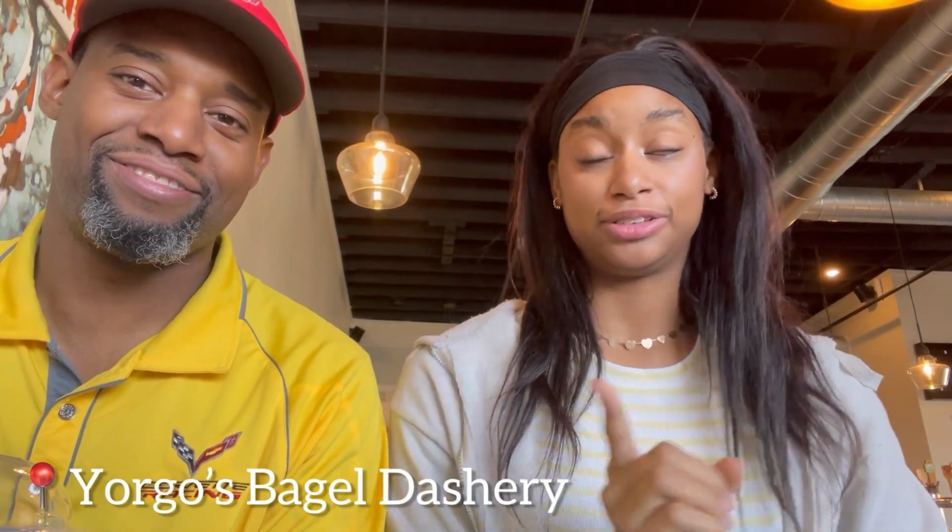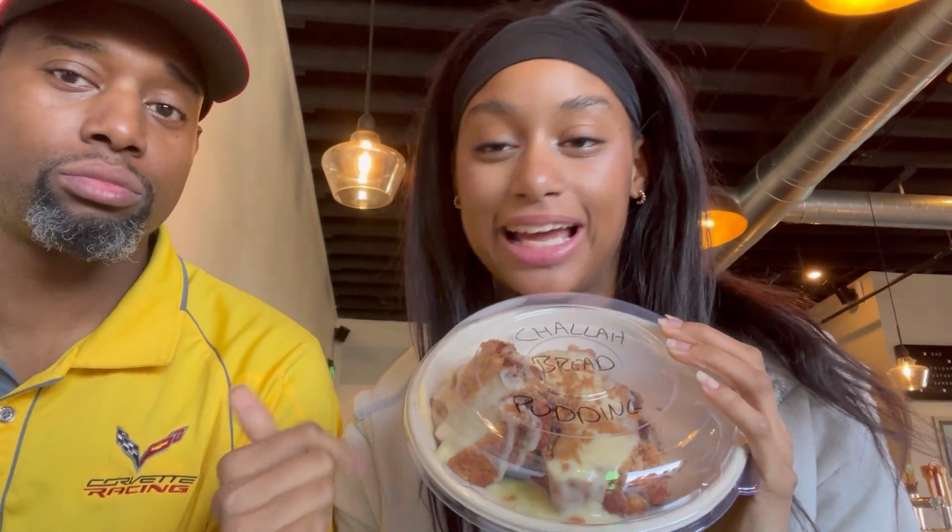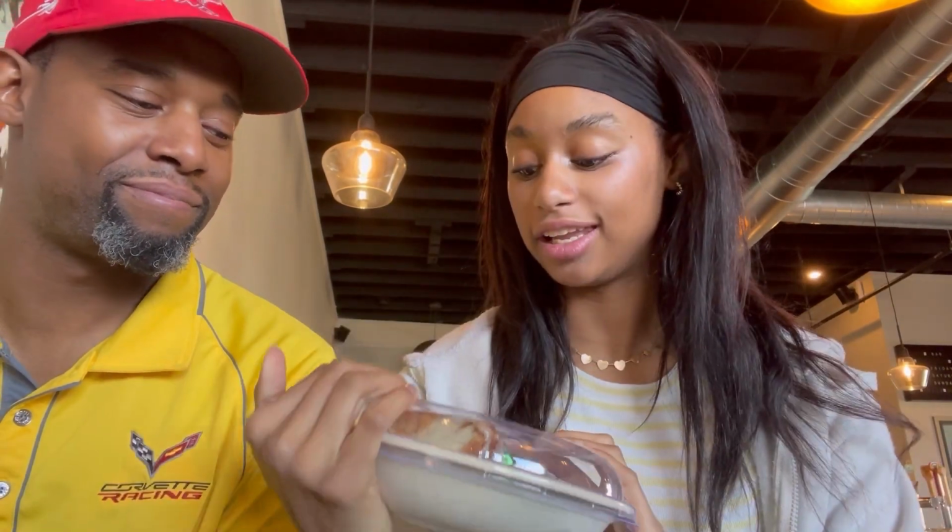Goes Bagel, and this is my first time being here. Very popular spot in Ghent, section of Norfolk. He got a Reuben. I'm not sure what that is. I got a bagel and I'll show you that when it comes out. But we also got challah bread pudding and we're gonna try it. I've never even heard of challah bread.